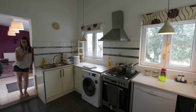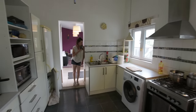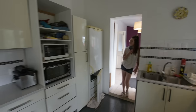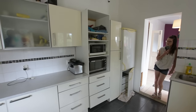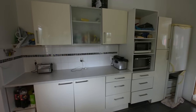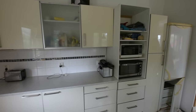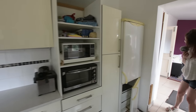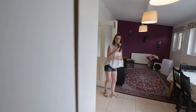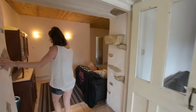Completely habitable, nice property. There is space for modernising it if you want to. If you want to put a swish posh new kitchen in, then you can do, and that would change it again. But as it stands, it's got everything you need. You've got a cooker, a washing machine, a hob, a fridge freezer, plenty of storage space, and a double sink. So that flows quite nicely coming into here for the dining room and the lounge.